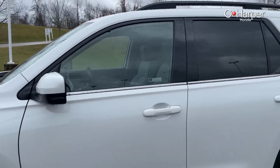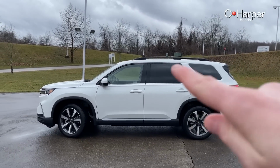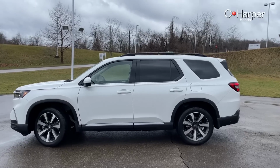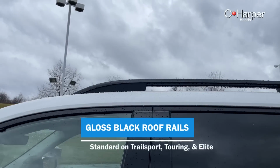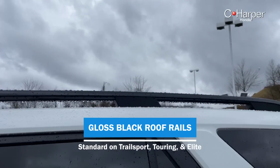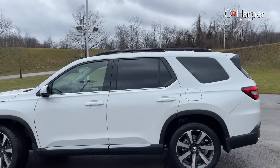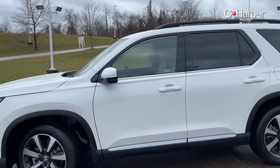Coming over to the side of the vehicle, you can see our all-new styling on the side. We have a bit of some bright work chrome trim on the bottom of the window areas. And then up top, we have our black roof rails. These are standard on the Elite Edition. You could get some sidebars in there as well from our Honda accessories if you're looking to carry bikes or storage or any of the like.